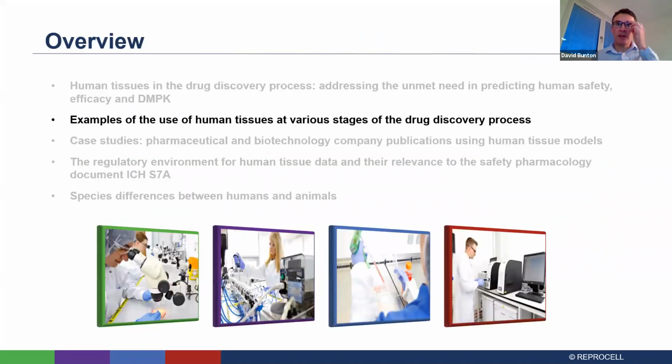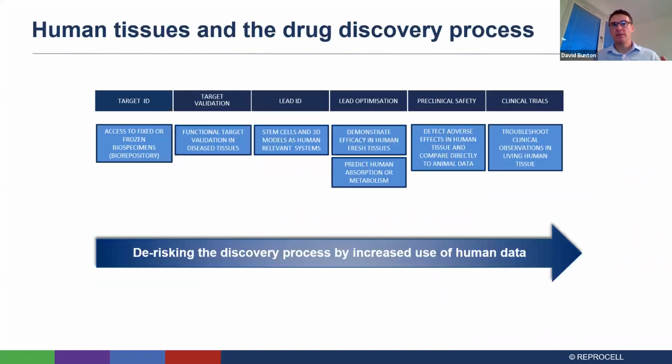So I'm going to give some examples of that now at various stages of drug discovery, and really where human tissue is applied now goes all the way from early stage of target identification, mainly using fixed or frozen biospecimens from banks, very often non-commercial biorepositories. UK is excellent resources in that regard and very joined up networks of biorepositories. There's also some commercial biorepositories which have extensive networks, and you can look at the disease tissue to look at the expression of the drug target.